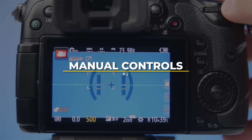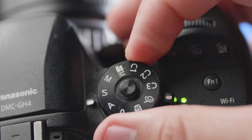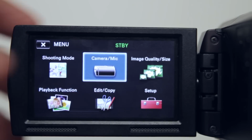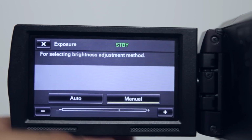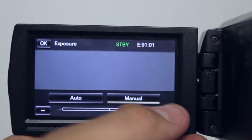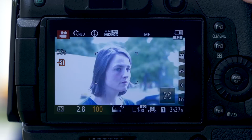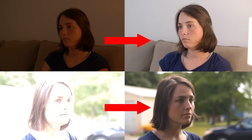Number 2 is manual controls. In the filmmaking world today, you won't have to deal with this nearly as much as you used to because almost all cameras have manual controls that allow you to take full control over your camera. But there are still some older cameras that don't have any manual controls, or if they do, they're very basic and pretty much just have an exposure meter that you can change up or down. So when you're buying a camera, just make sure that it has manual controls. Some extremely cheap cameras don't really have this, but without manual controls, you are pretty much dead in the water.